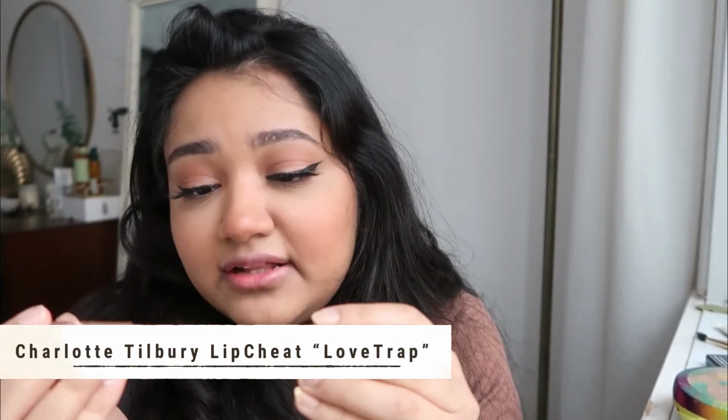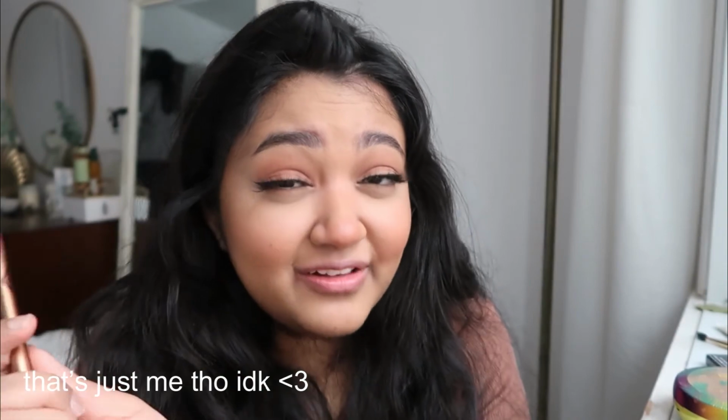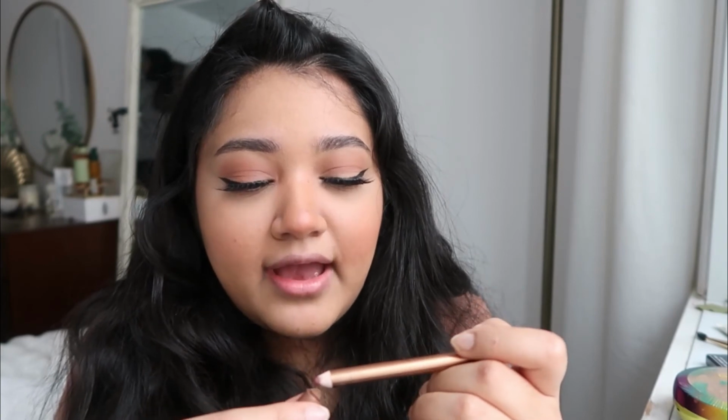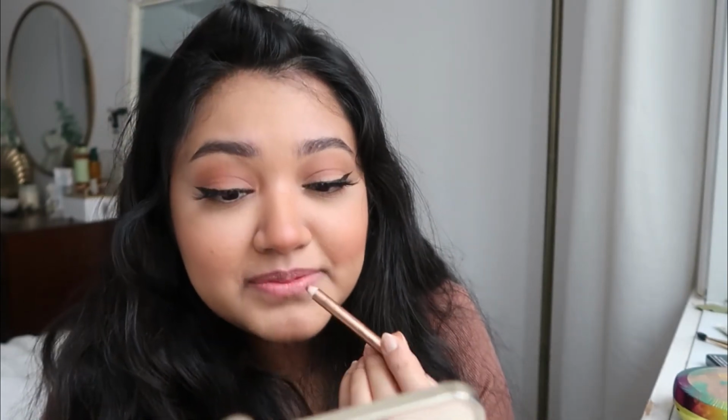And so my eye makeup is pretty much done. What I'm gonna do now is go in with a lip liner. This is a Charlotte Tilbury Lip Cheat Reshape and Resize Lip Liner in the shade Love Trap. Honestly, I don't recommend it because it was like $30, which is really expensive for a lip liner. I only got it because I really wanted to try it. But it's just an average lip liner. The shade is really pretty, but there's nothing special about the formula, so I don't know why it's $30. I'm gonna use it to line my lip. I don't really know how to overline because when I do it, it just looks extra. So I'm gonna follow the shape of my lips.